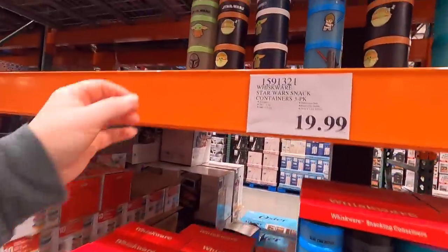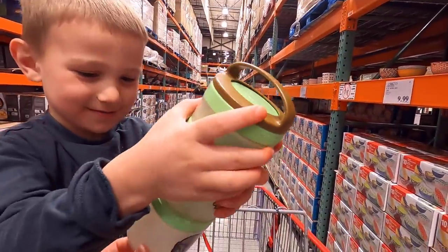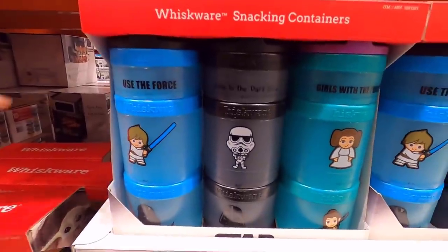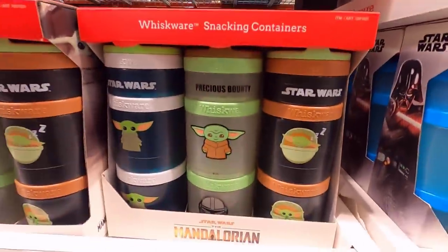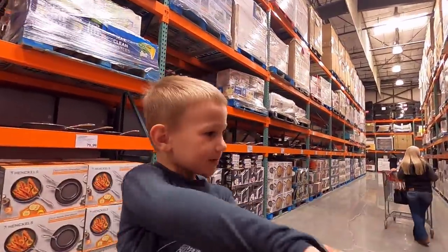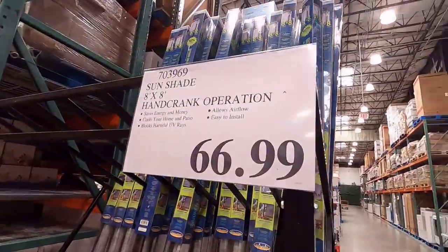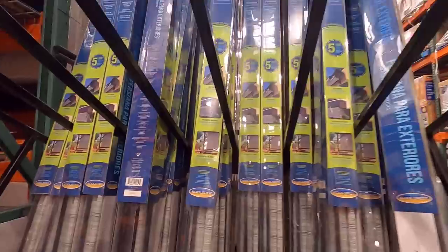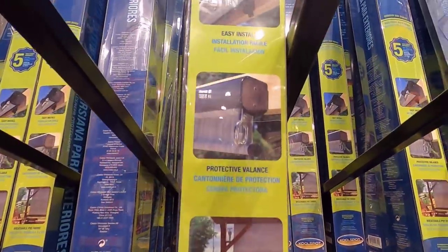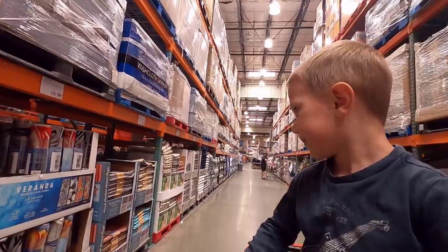Mom. Oh, these are new. Here, I'll show you. It's a little snack container. It's got three little snacks in it. Wait, this one pack? Or this one. Okay. It has more packs. Yep, they got two different choices. So fun, huh? This looks really cool. It is a sunshade for $66.99. So if you have something where you can hang it and you need some sun shade, that's kind of cool.